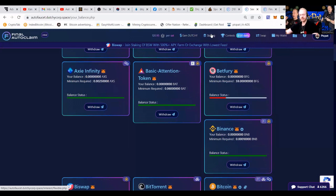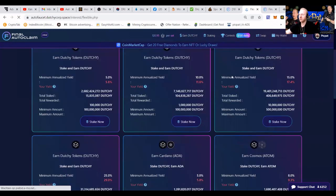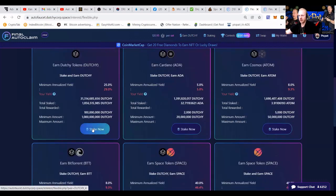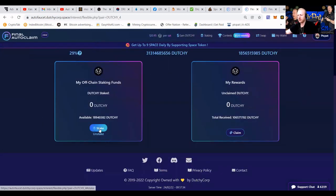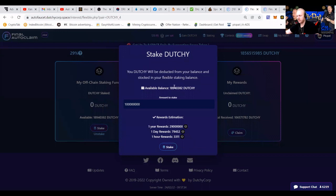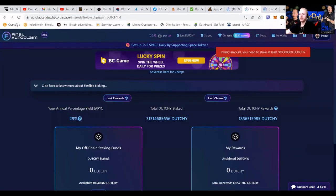Let's press that staking. On staking, we can put our Dutchy to work. So let's say we got some Dutchy here. We got some Dutchy left. I can just like put it into staking. I can do like this. Take off 4 and put it in. Oh, I need some more Dutchy for this pool. One second. Let me go to the other pool.